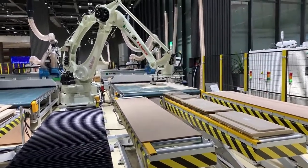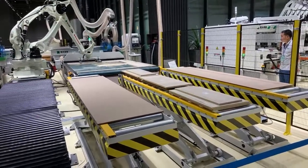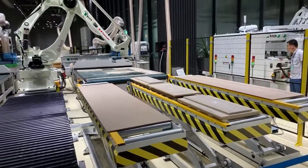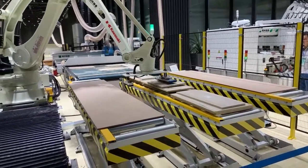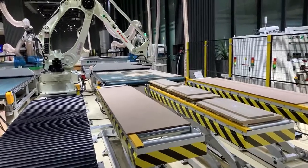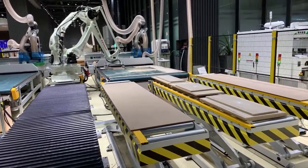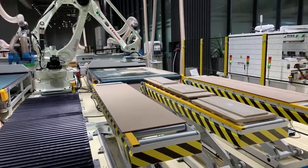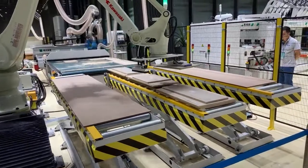So you find the logic for sorting is very important, and this is not easy. We have a very good solution for this already. This can be one set of furniture, or you can combine different orders together in one production. But on the labels, you can follow the sorting sequence to do the edge banding and drilling, very convenient.